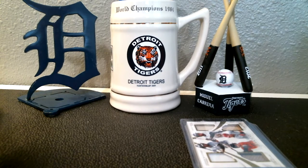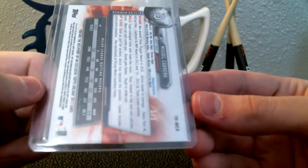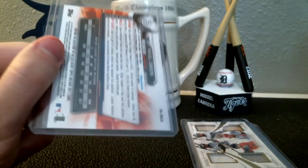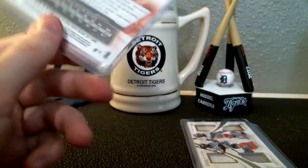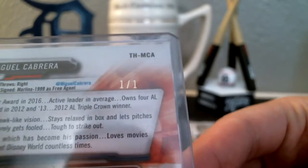That by far is way too much, but this is just ridiculous. So I was opening this right here, and I'll let you see if you can spot it. Merry CUTCHmas in July. This was the tape over the top of this one. And if you haven't spotted it already, I'll give you a little close-up there.